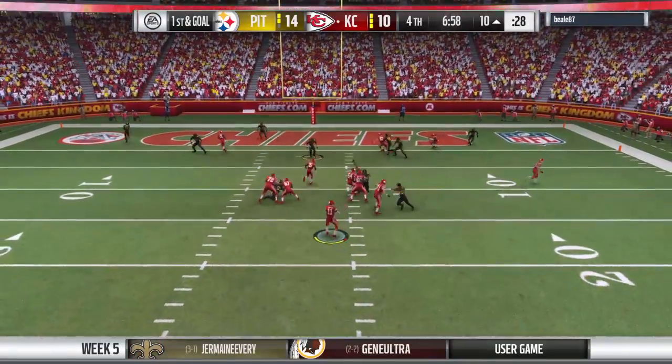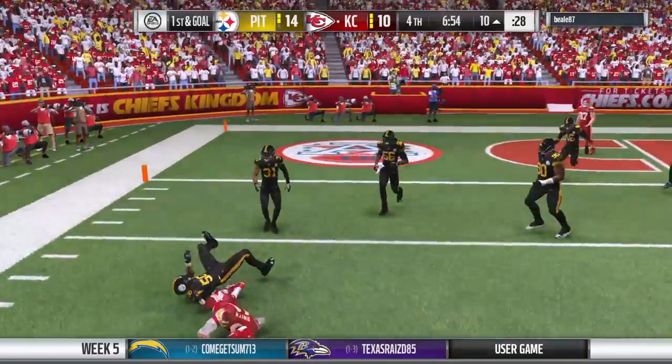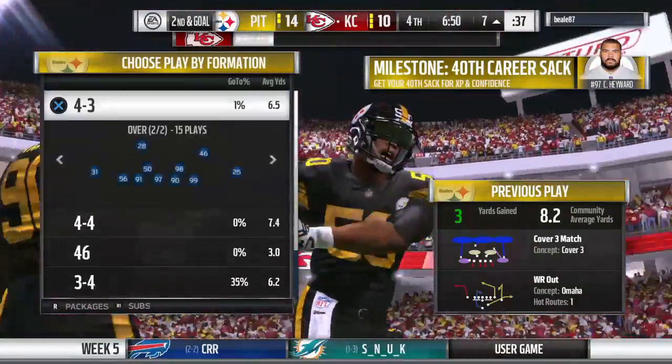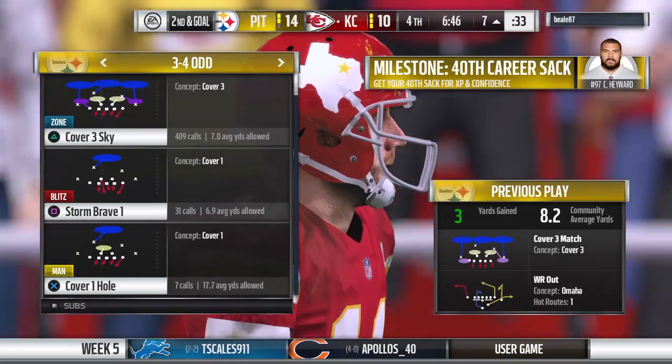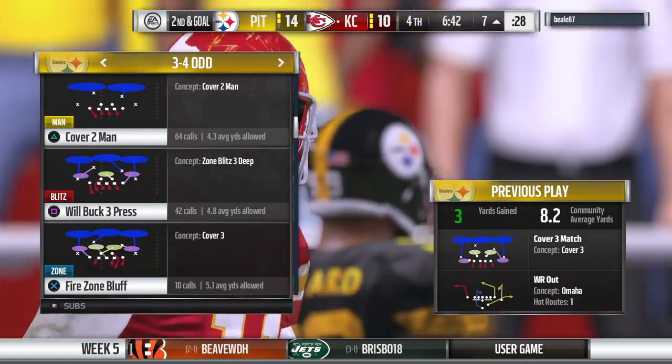On 1st and 10, Smith buying time to his left. And here he'll get it down to the 7. It'll be a 3-yard gain, and that'll make it 2nd and goal. Yeah, he only gets a few yards on 1st and 10, but he's better off doing that than throwing an incompletion or even worse, an interception.